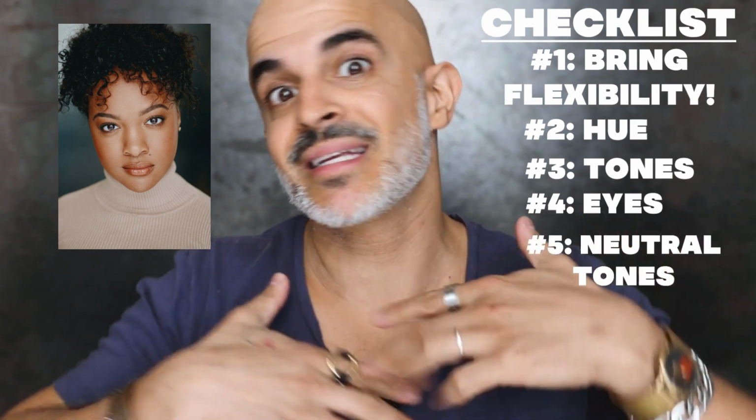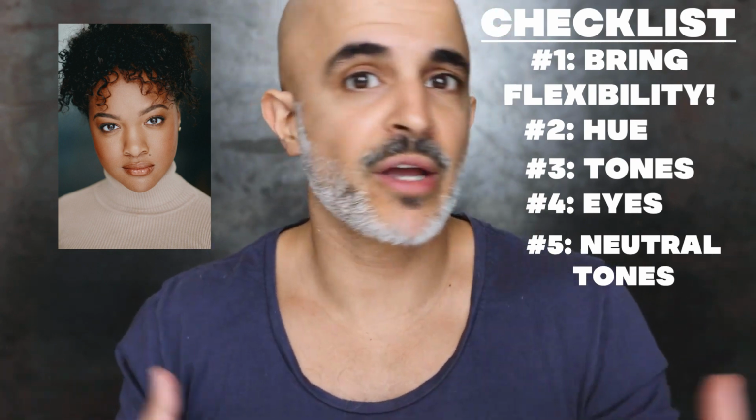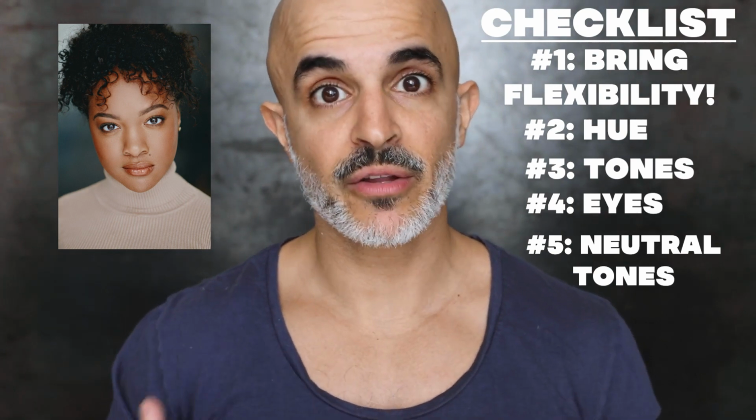A blue jacket doesn't need a blue shirt underneath it. Maybe it wants a white tank top or a white t-shirt or a gray t-shirt, but we want to make sure that we have those neutrals, particularly for layering.